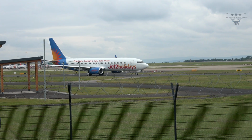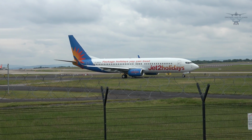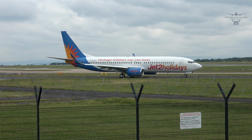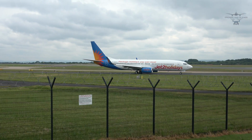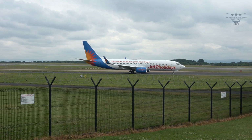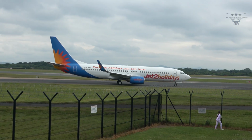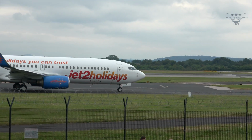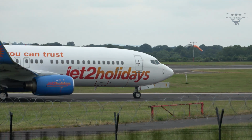So we've got a Jet 2 here, 737-800, and it's going to Edinburgh. So we're quite busy over the next few minutes. We've got this, we've got a KLM, we've got a Turkish. So yeah, stand by for a bit of footage. Oh, that's nice of him. Pilot just waved, I don't know if you saw that. Always a nice touch.